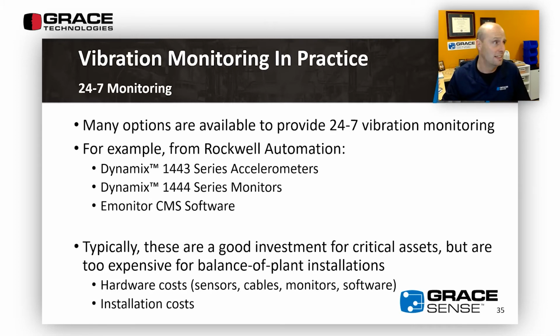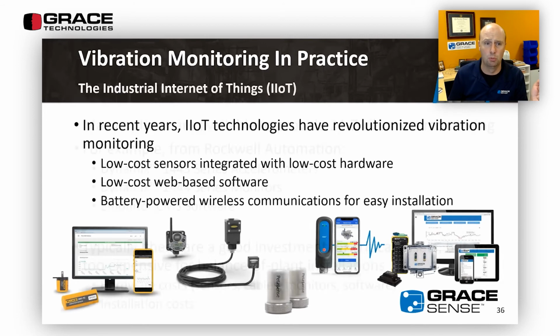If you want to monitor every single compressor and every single pump in your facility, this can get out of hand from a cost perspective, both in terms of the hardware and the installation of those technologies. So when we look at IoT technology, we're looking at bringing down those costs to allow for a balance of plant type of deployment. As a result of that demand, there's been a slew of IoT technologies in the last five years that have revolutionized the ability to monitor vibration in the industrial setting.